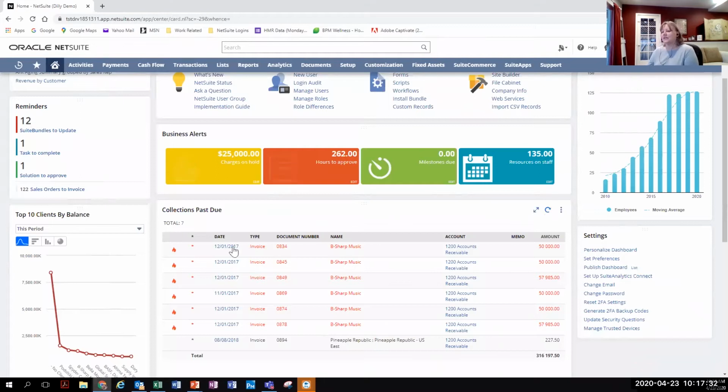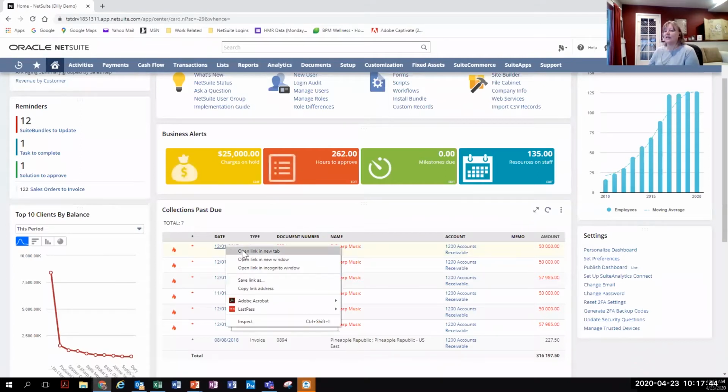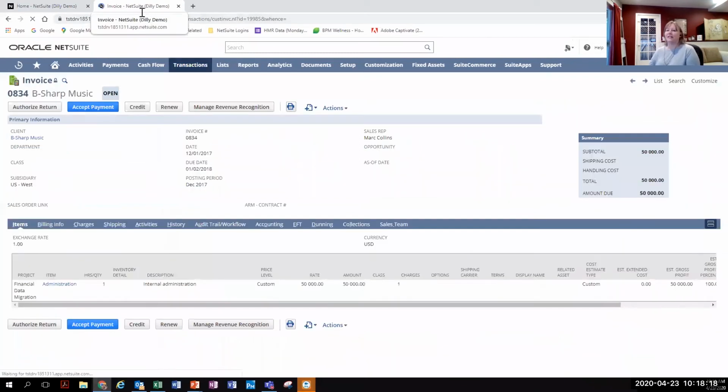The other thing that's really nice about the dashboard is many of these screens have hyperlinks. So for example, in this particular case, I have a hyperlink here to an invoice. And I can right mouse click, there are some navigation shortcuts within NetSuite. I can right mouse click and choose to open this in a new tab or in a new window. I personally like to do it in a new tab. So at the top now, I have a separate tab that's opening. And you can have many tabs open within NetSuite at the same time.